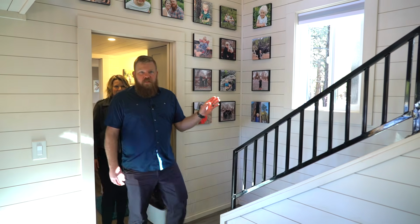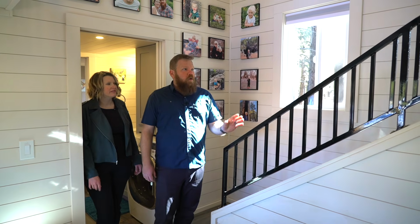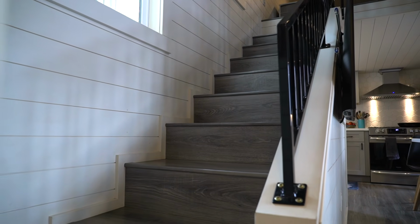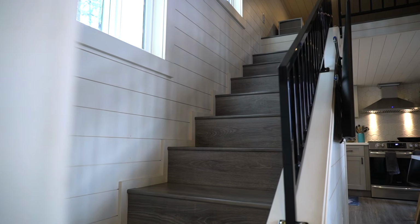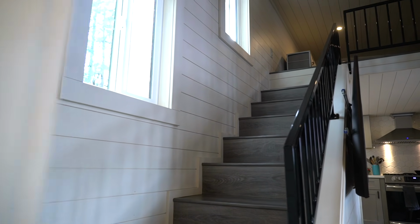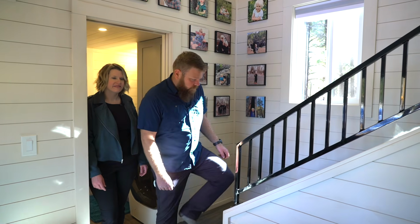And here we have our full-size staircase with railing. We knew that living here full-time, we'd be using this a lot, and we didn't want to go with a ladder. We wanted something comfortable that we could go up and down and bring laundry up, and the kids wouldn't have a hard time getting up and down as well. So, let's go take a look upstairs.